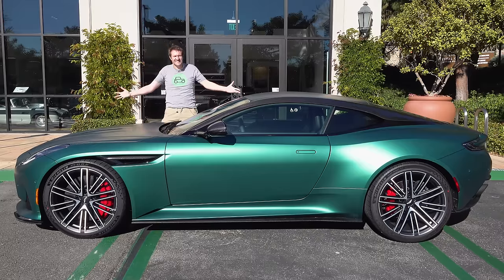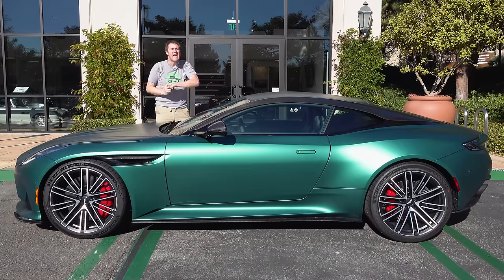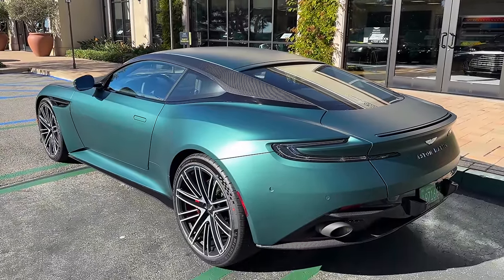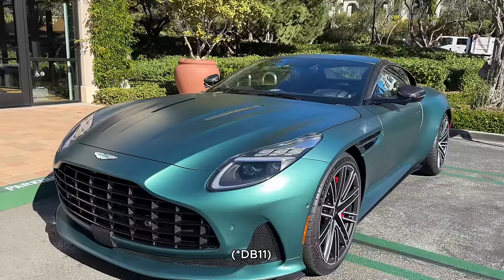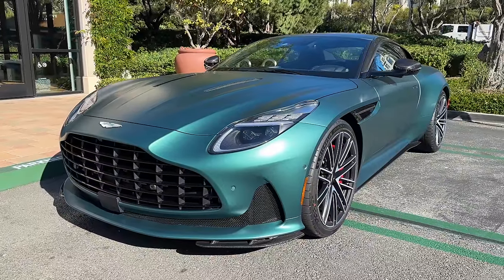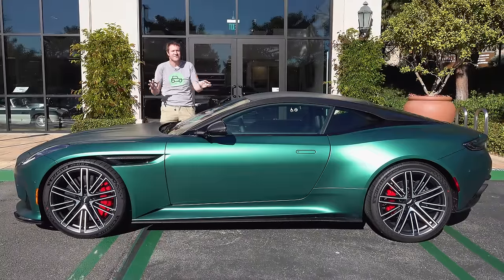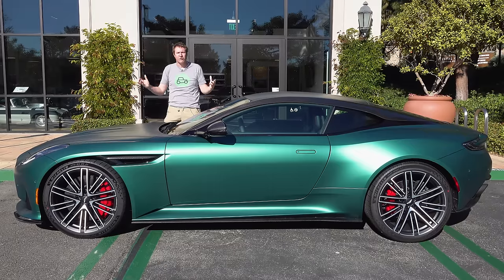carsandbids.com. This is the new 2024 Aston Martin DB12, and its impressive 670 horsepower, tremendously fast, absolutely beautiful, and a big upgrade over the outgoing DB12. It also carries a massive sticker price, starting around $250,000, although this one has $100,000 in options for a $350,000 total price. Today, I'm going to review the DB12 and show you everything.